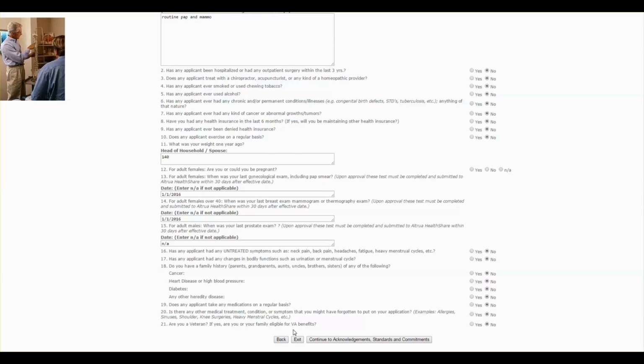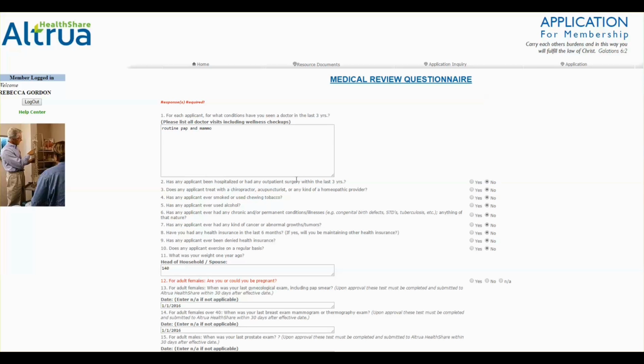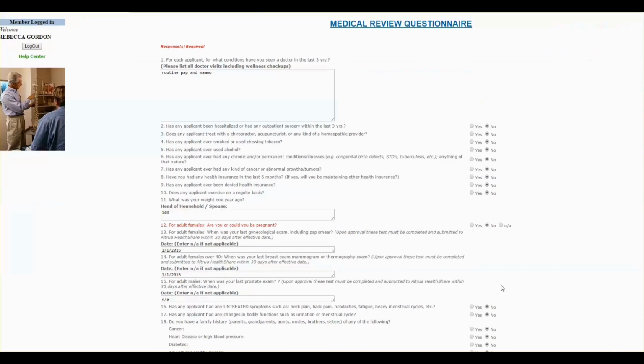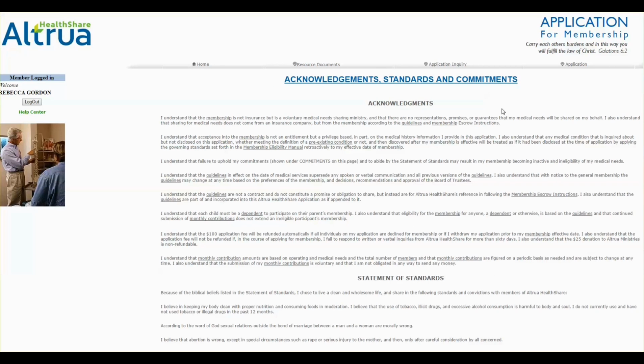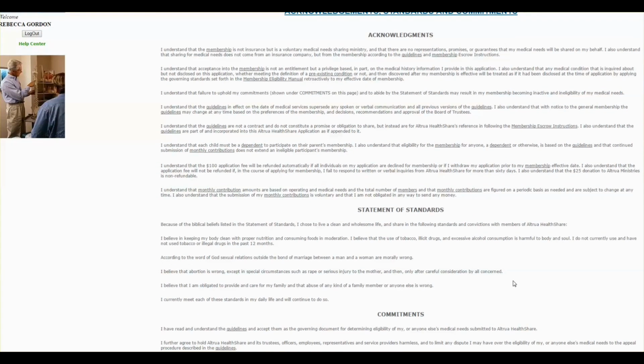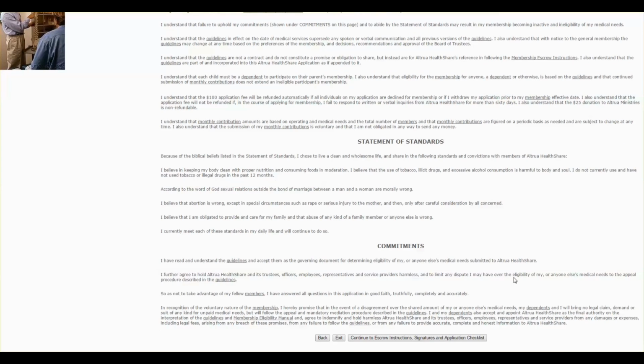All right. For adults, are you or could you be pregnant? I missed that. That is not a way. We're going to hit continue. Here's my acknowledgments. Here's my statement of standards. Remember, that's what sets Altrua's Health Share Ministry apart from other ones, is that it's based on a statement of standards. And then here we have our commitments.